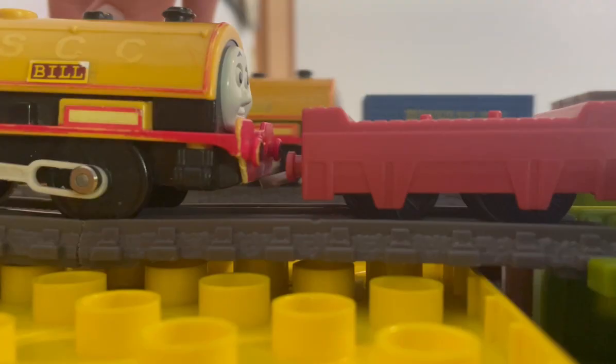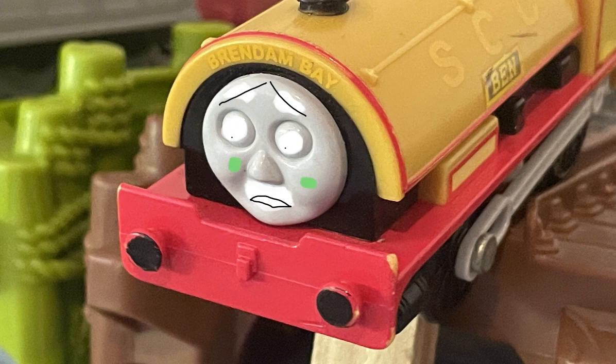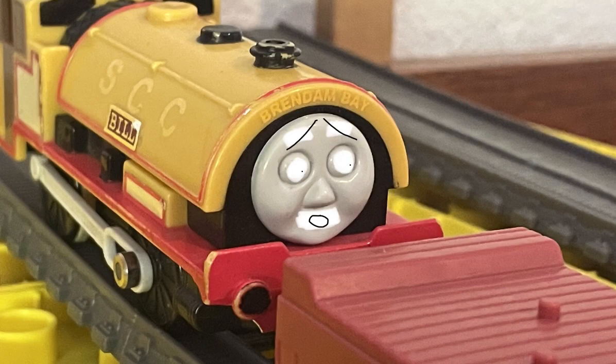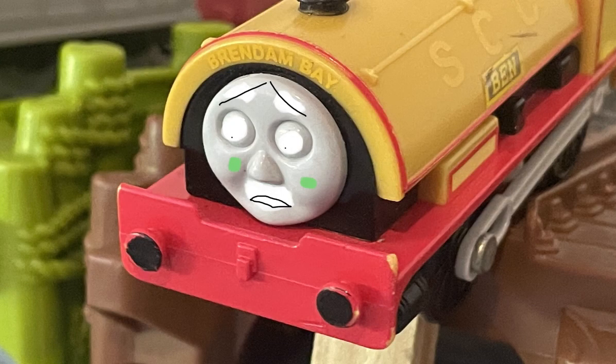Ben, look out! Ben suddenly woke up with a jolt as the trucks fell off the edge and sunk into the ocean. Huh? Oh my God! Help! Ben! Engine overboard! Emergency, emergency! Clear the area immediately! Save me, brother!